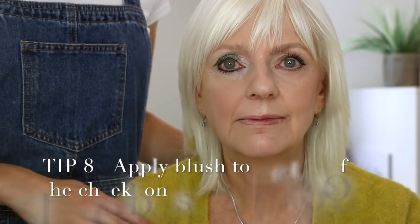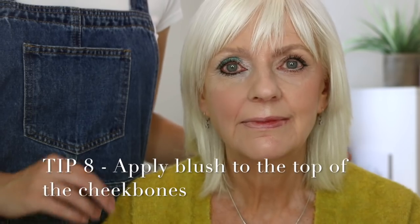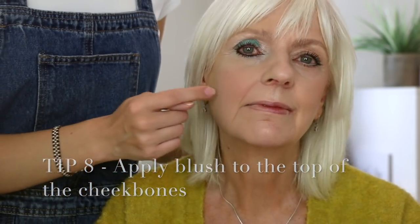Okay, so tip 8 is all about blush. This isn't a universal tip, this isn't going to work for everybody, but it will work for the majority. So as you can see on this side, we've concentrated on the apple of the cheek. Back in the 80s, this is what everybody told you to do. Just a little bit of blusher on the apples of the cheek. So what it actually does, if you can see on camera, is it drags my mum's face down. It makes her cheek look a lot lower than it actually is, making her prematurely age.